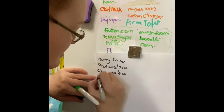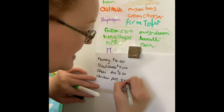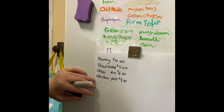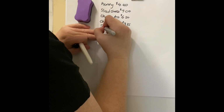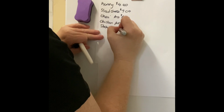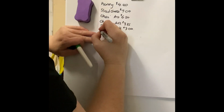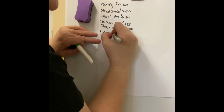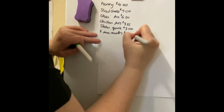So we need some chicken pies. They were $3.85 the last time I got any. I want to get some strawberry quick. That was $3 the last time I went. I desperately need some 2-minute noodles. They're $9 for the pack of 12.